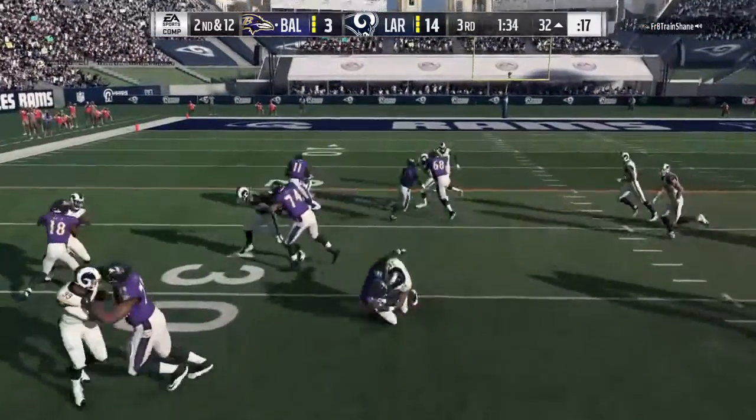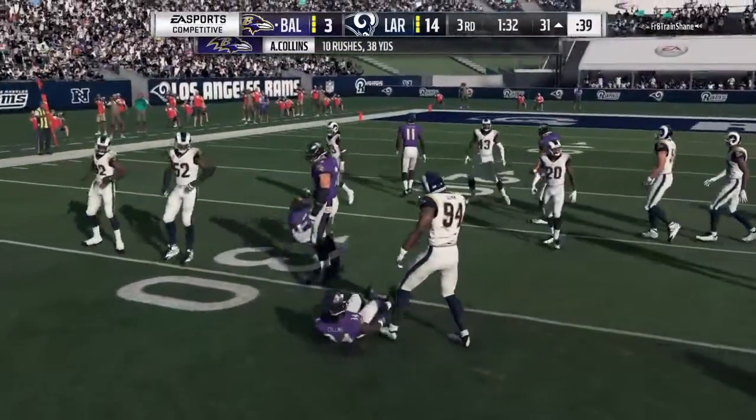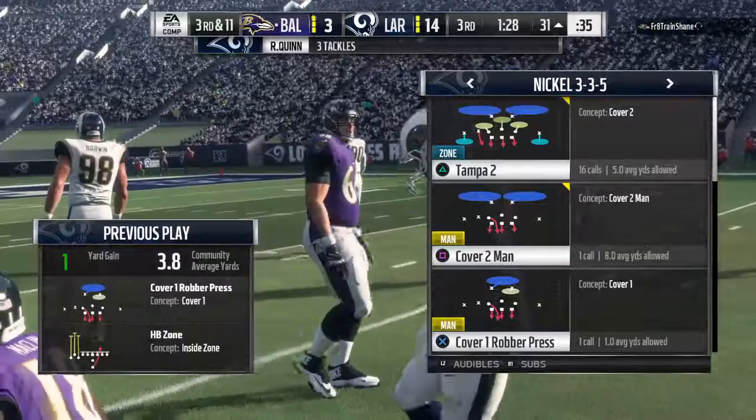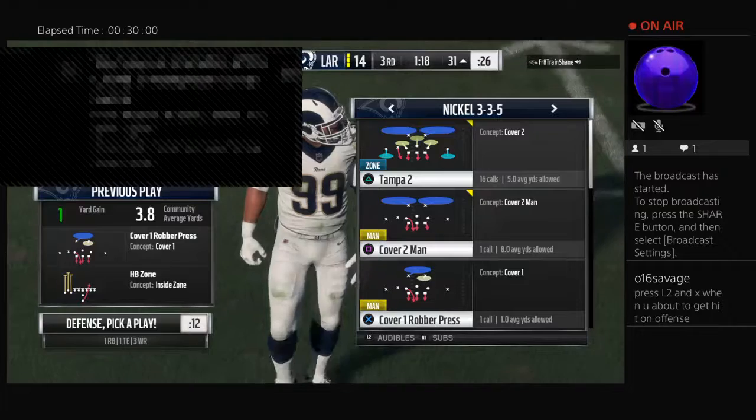They go again with Collins. And he gets stopped up at the 31 after a gain of maybe a yard. I do know from experience that when you slow down, sure you don't get hurt.